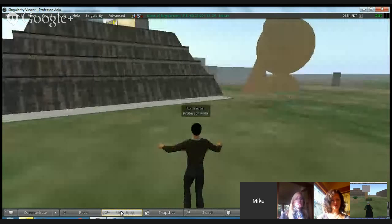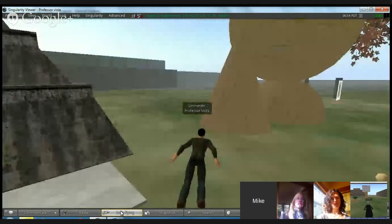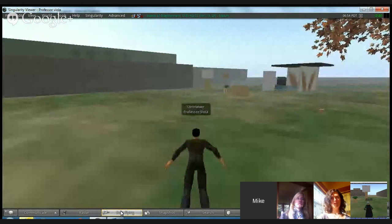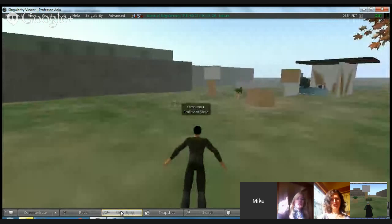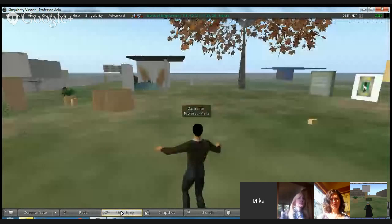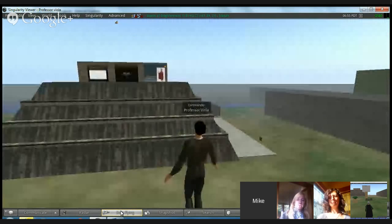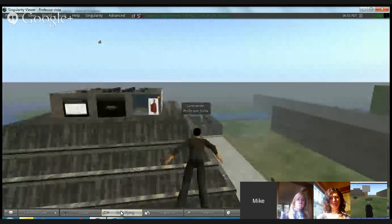And we basically had them all over the island, and then how do I fly up a little bit higher? Page up. Is it page up? Gotcha. There we go. So I get you closer to a little bit.